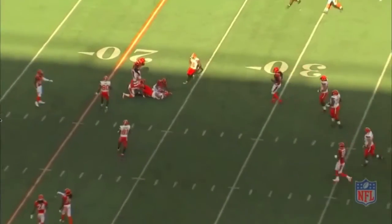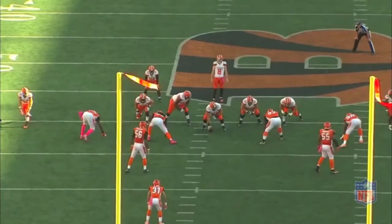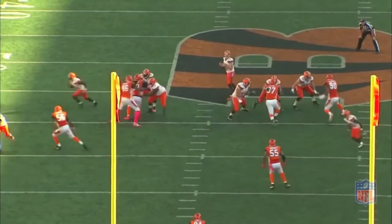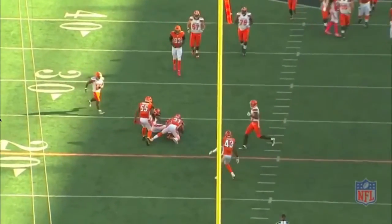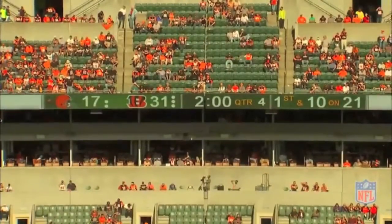Okay, so that's something that he did at Stanford, and he can clearly do that at the pro level. Throw between the numbers with timing and anticipation and enough velocity. That's a good throw. Real good throw for Hogan.